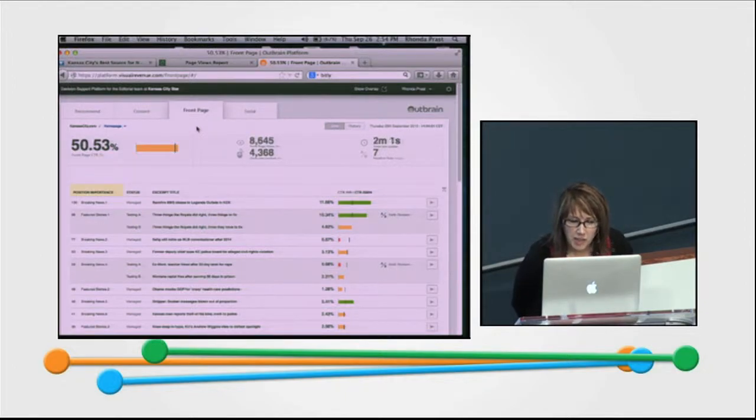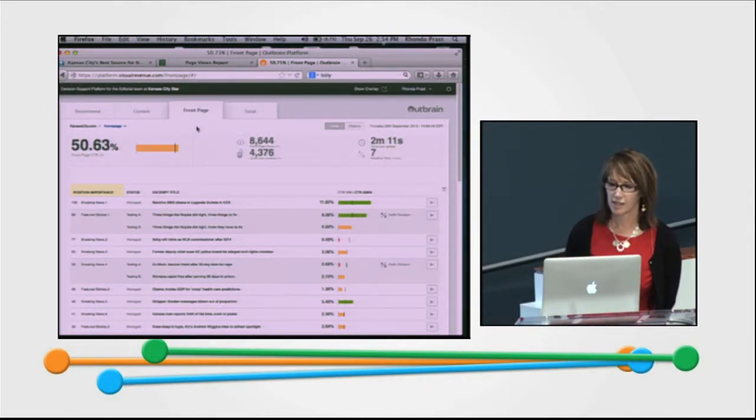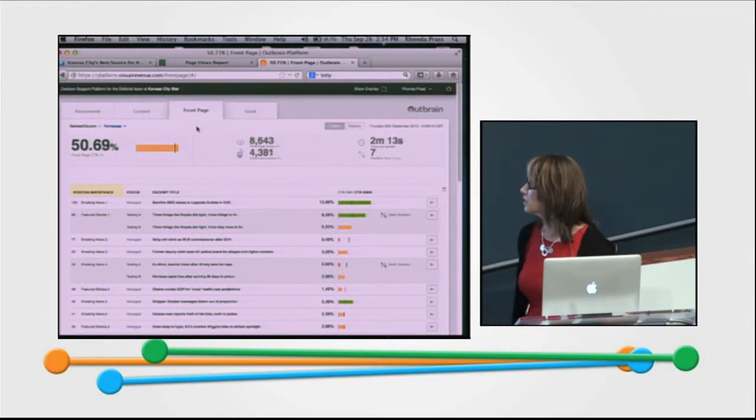And I'm actually happy to see we have some things in the green right now, because an hour ago everything was in the yellow. So if it's in the green, it's overperforming its position. If it's in the yellow, it's meeting the expectations. And if it's in the red, then it's underperforming.